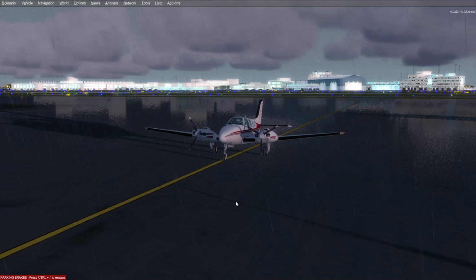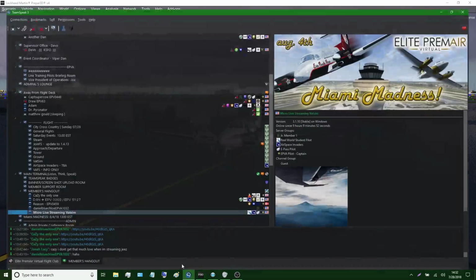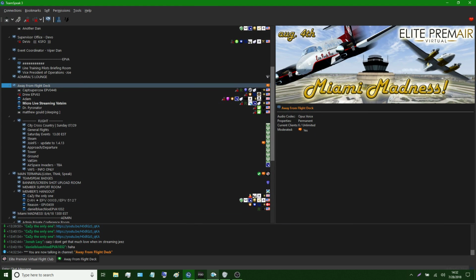Runway 9. Get around runway 09. Switched over.